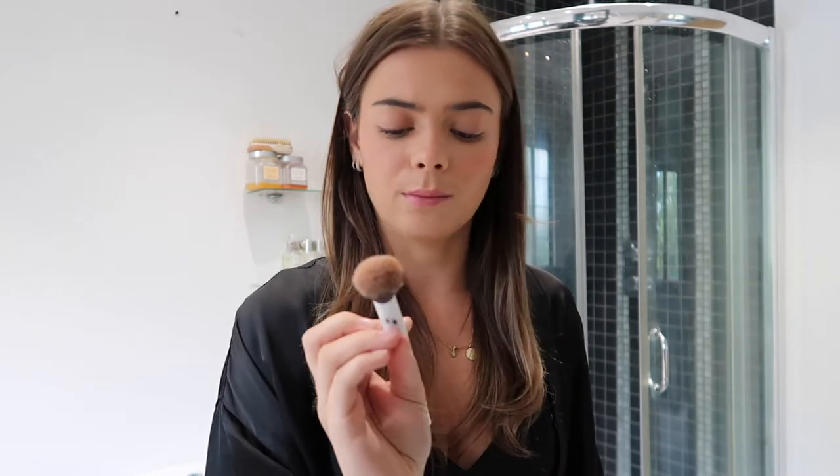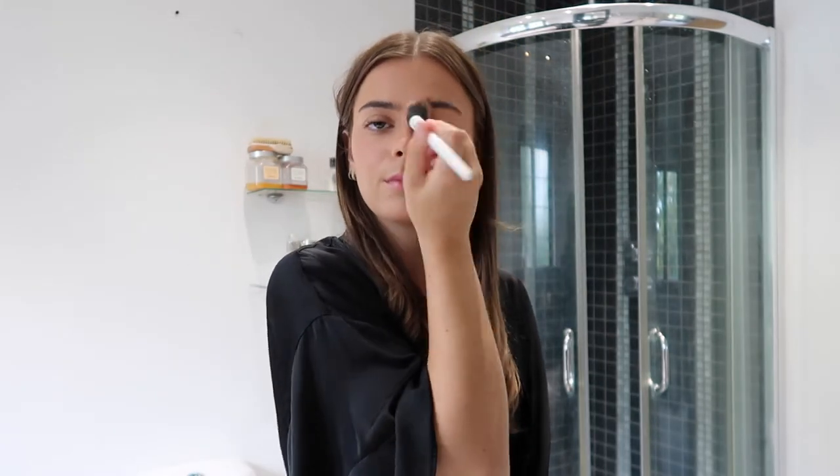with the powder puff and then use my Morphe brush. This is a little blush brush, and I just blend that in. You can kind of see the color is just super natural. Yeah, just a really nice flush to the skin.